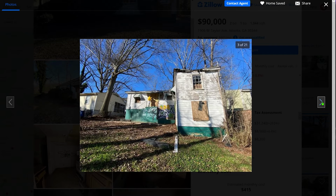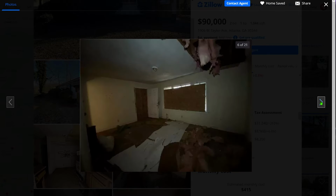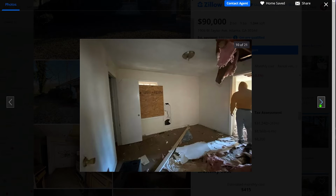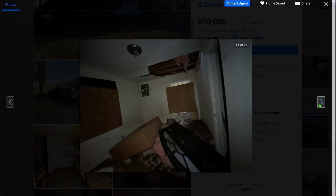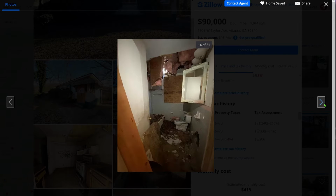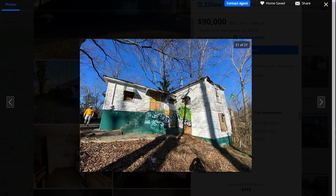Sign on the door. Okay, so got some graffiti back here. So this property definitely needs some major work, I would say. So holes in the ceilings, could be water damage possibly, boarded up windows to prevent squatters. Wow, this room is jacked. So this home would probably need a full gut job. It's a small home, but it would probably need a full gut job from the looks of it. Wow, okay. All right, so there we go. And last one, the outside, okay.